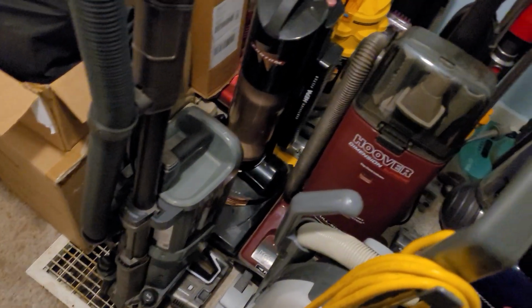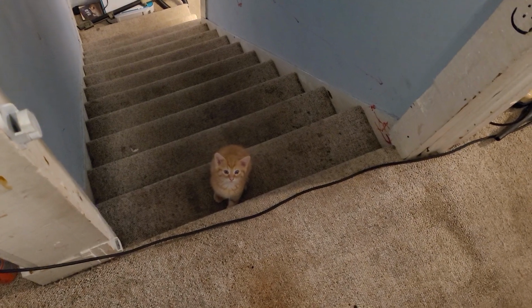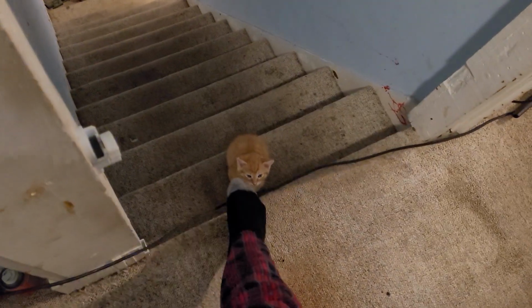And, of course, I'm not going to do a crazy amount of work to this because I don't own the house. But I want to do at least a little bit to make the quality of life at least a little bit better.